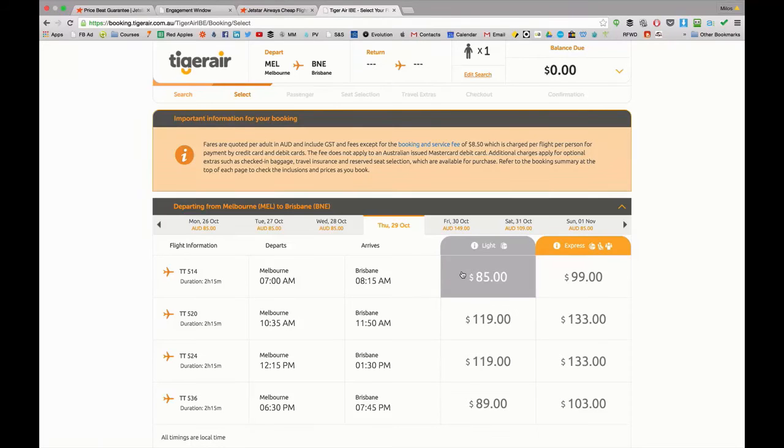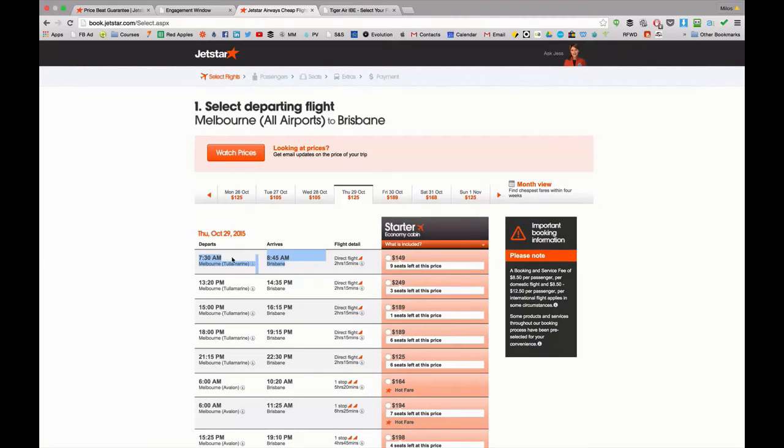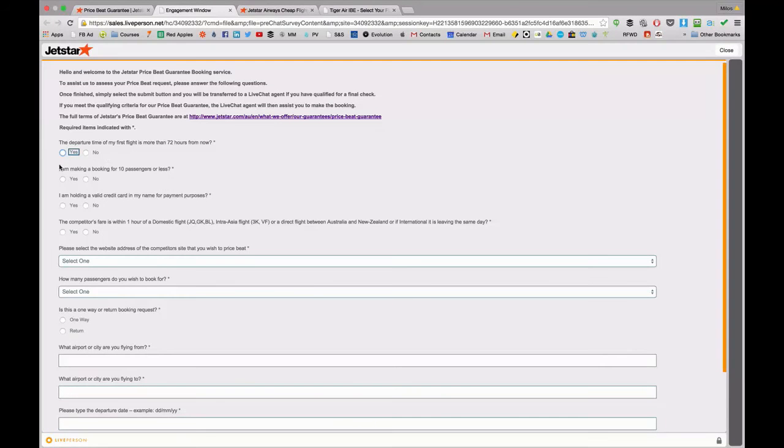Now, most tickets are going to be $150 to about $250, especially if you leave it late, you're looking at $250 plus. Also, because it's 7 a.m., that's 30 minutes within the 7:30 a.m., so that's within the hour. Now, all you've got to do is fill this quick survey out. Departure time, flight, more than. I'm not going to talk about this, I'm just going to fill it out.